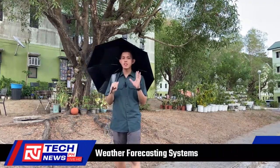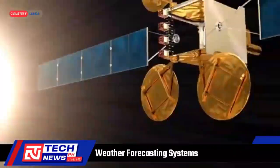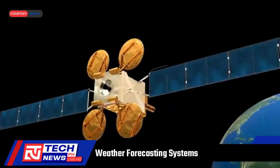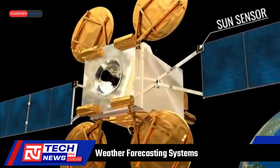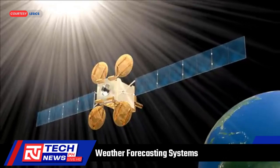But how does it all work? The process of the weather forecasting system solely relies on the machine itself. A satellite uses its sensors to gather different wavelengths such as infrared and visible light. This is mostly used for predicting weather patterns that may turn into storms.